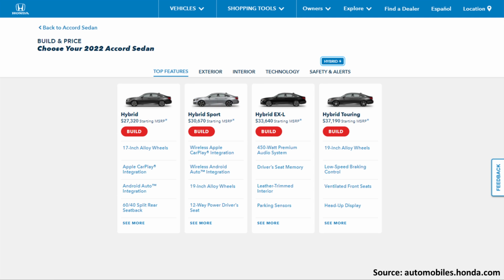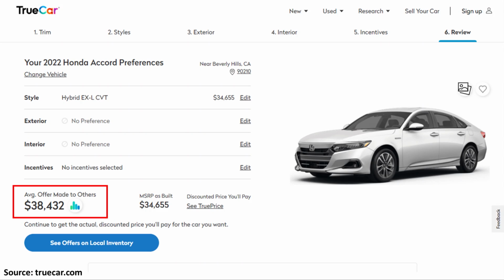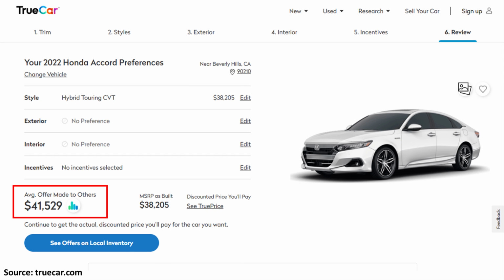Right now, if you go to Honda's website, you can see that the Accord Hybrid is available in 4 different trim levels. As I just mentioned, we're going to be focusing in on the Accord Hybrid EXL and Hybrid Touring models, which are the closest we can get to the Model 3 when it comes to features and technology built into the vehicles. In order to get an actual market price for purchasing the Honda Accord Hybrid right now on the market, I went over to TrueCar.com, and as you can see, they say right now that a 2022 Honda Accord Hybrid EXL trim level with standard features is going for just a bit over $38,000 right now on the market. They also show that the Hybrid Touring model is going for just a bit over $41,000 on the market right now.